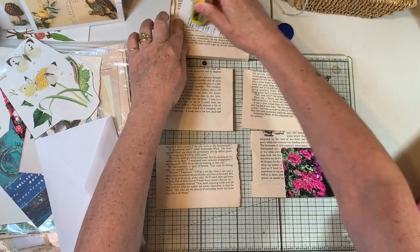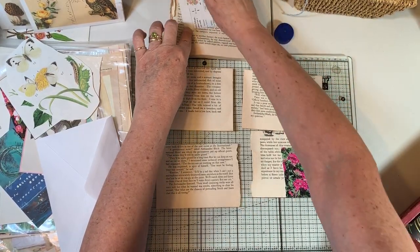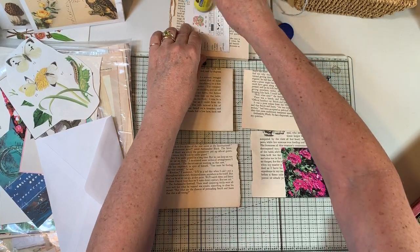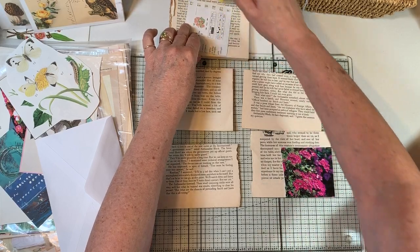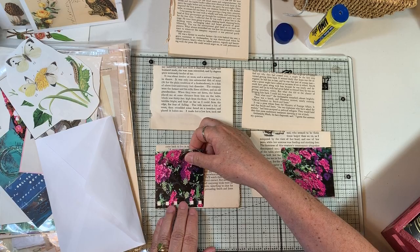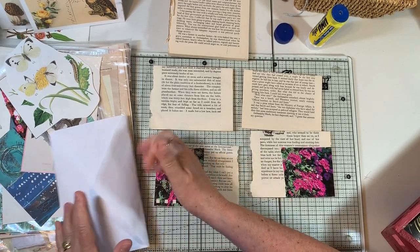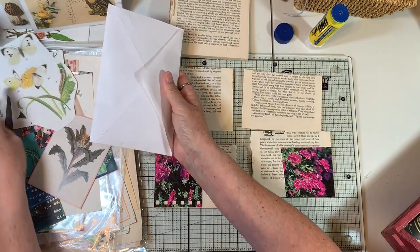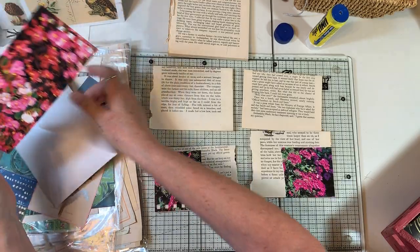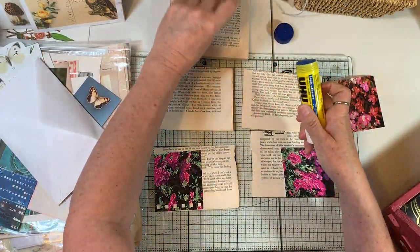Got my little basket next to me, and it's kind of in my way. So I'm just going to glue clear up here. See how that works for me. Okay. Let's do that. Okay. Well, we did that. Let's see, what's this other one? How about we tear it in half and do the other two? Okay, Gail, let's do that.